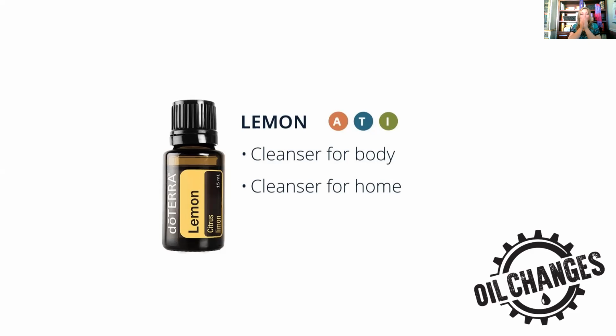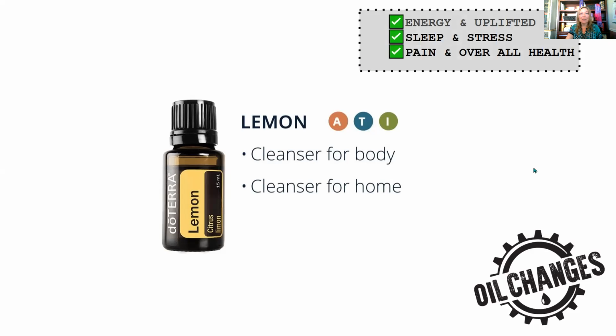I challenge you to breathe in lemon oil 4 times in a row and still be grumpy. Breathe lemon oil or wild orange or grapefruit oil in 3 or 4 times in a row, and I challenge you to still be sleepy because you're going to be uplifted and energized.